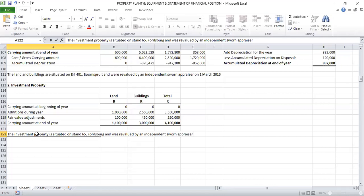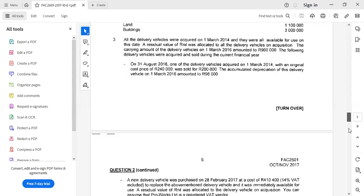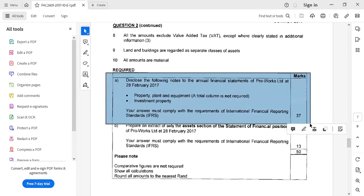Is that okay? So I'd assume the investment property only includes the land and buildings, not other things. Yes, it's only the land and buildings. Investment properties are buildings that are rented out. So it's land and buildings only. So that was the answer for this part, the major one for 37 marks.